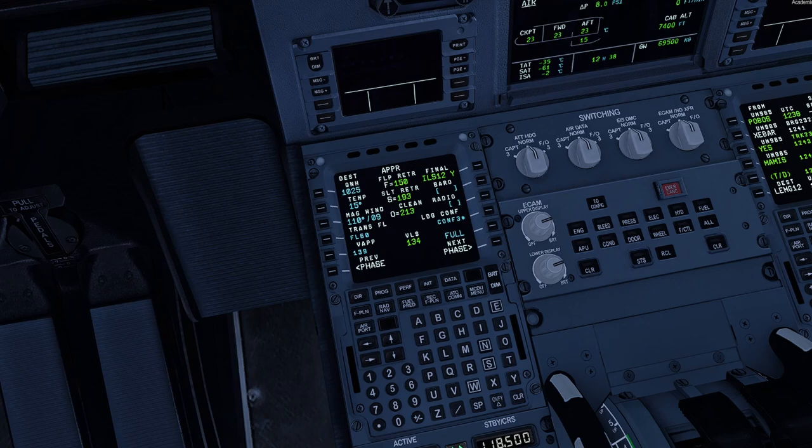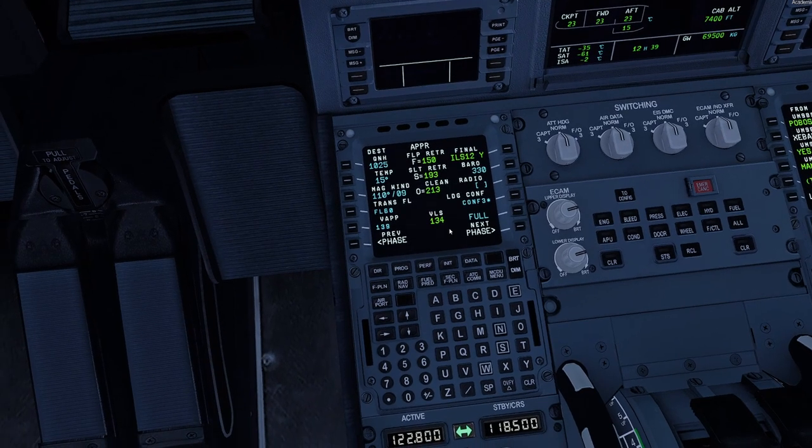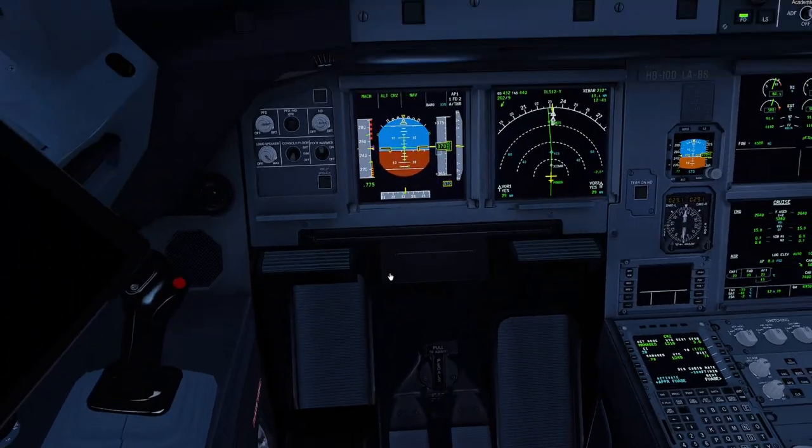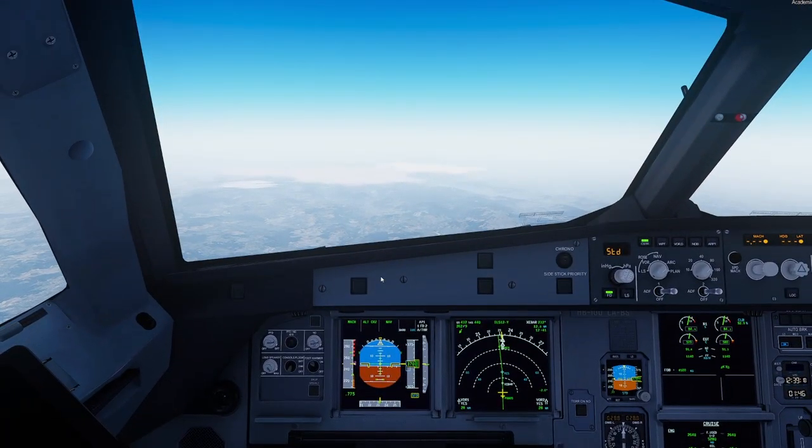And then the position altitude is 330. Transition flight level is 7,000. And that is that. So our initial descent will take us down to 10,000 feet. And then we'll just follow the arrival round.